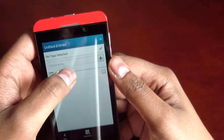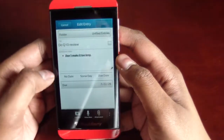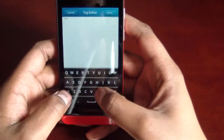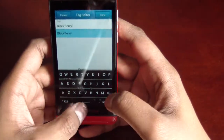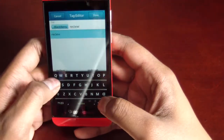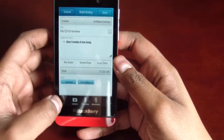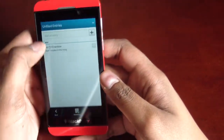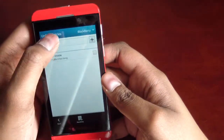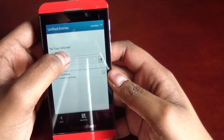And up here, we can add tags to that entry. So we take the same entry. Let's add some tags. Let's add BlackBerry as a tag, and then review as another tag. So we got two tags. And now when we go back out, we can save it. We go back out. We can search tags. Anything that has the tag BlackBerry appears, or anything that has the tag review appears. So that's pretty convenient.